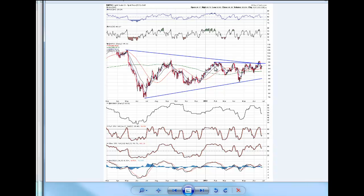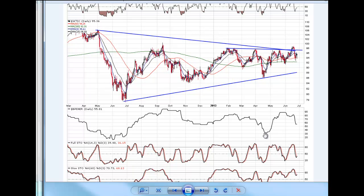Now, what do you see here? I want to show you, let me see if I can blow this up a little bit. Okay, now what do you see here? Take a look at this spot right up in here. I see an inverted head and shoulders, right? You got the head, left shoulder, and right shoulder.